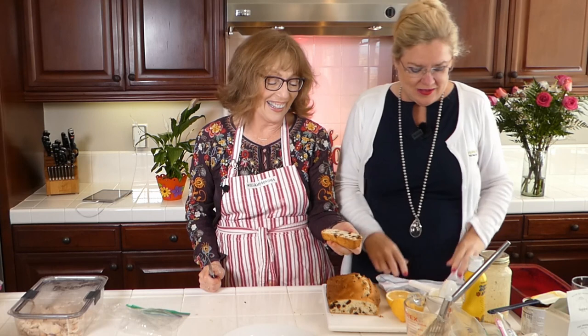I have a Band-Aid on my thumb from sweeping after the demo, the tile demo, you know.